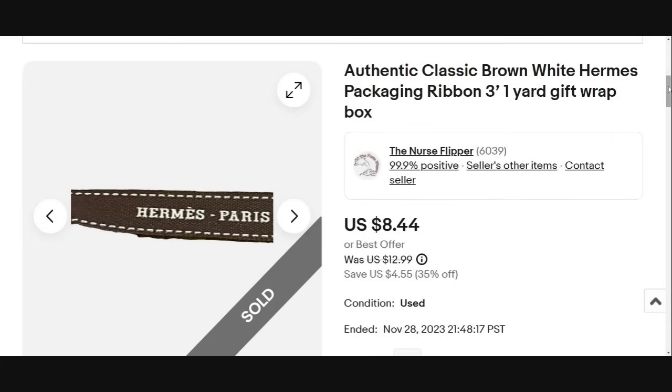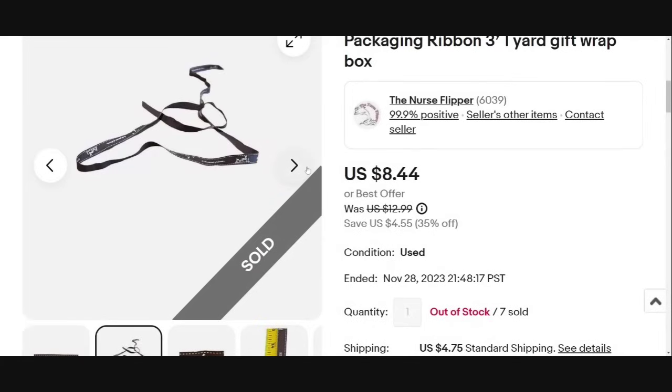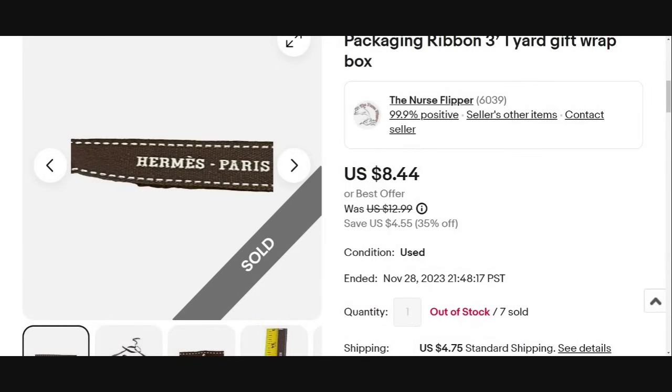All right, you're sitting here saying, Kat, you told me that this was all high dollar, and now you're showing me an $8 piece of ribbon. Well, my friends, if you see, this $8 piece of ribbon had 7 of them. So this was $56, and they actually bought all of this size and all of another I'm going to show you next. So this is simply Hermes ribbon off of a box. They bought 8, so that was $56.